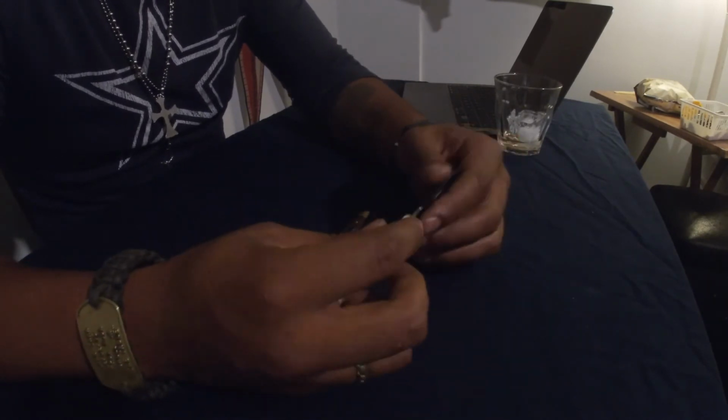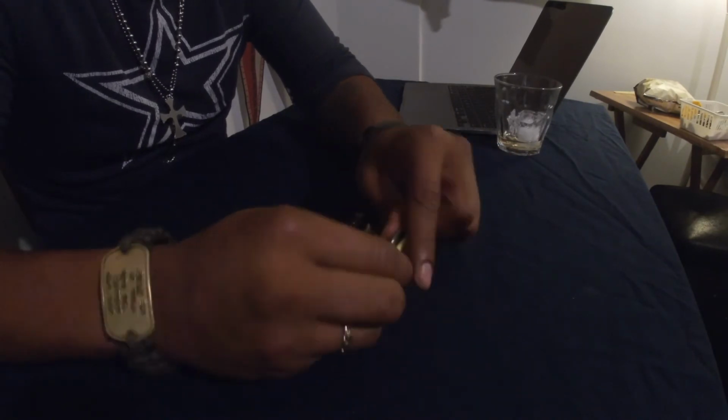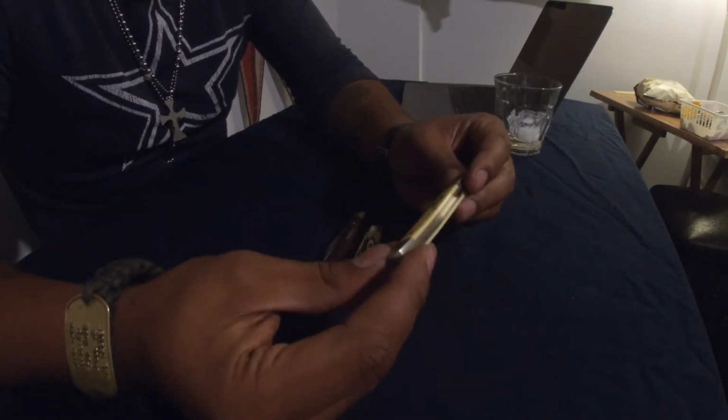Got 2 little blades and it's a really thin profile with those brass liners. When you're buying a traditional knife, you're buying the fit and finish, you're buying quality materials and just a quality feel.